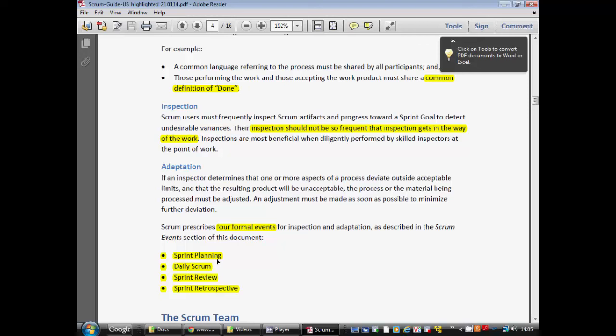You need to be having planning. You need to be having a daily Scrum for coordination. You need to be having a sprint review to make sure the stakeholders are having conversations with the team and feeding back into the next sprint. And you need to be having a retrospective to make sure you improve. If you take away, guys, from any of these, you're not doing Scrum.